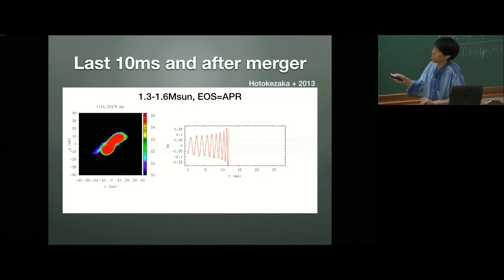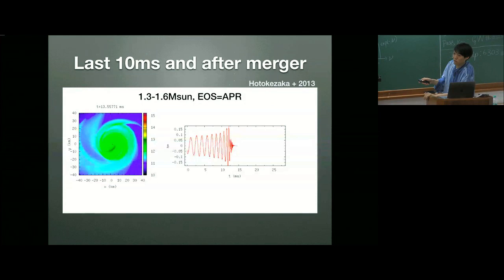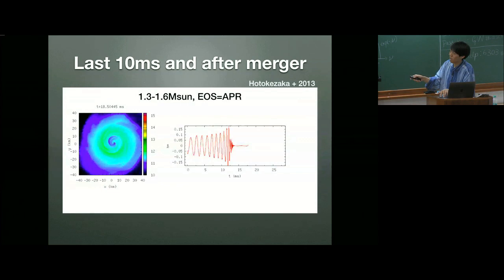So in this case, the two neutron stars collapse to a black hole just after the merger. So there is just the inspiral waveform and merger, and then no gravitational wave after the merger. But we still have some accretion disk around the black hole. This may power some GRB or kilonova.